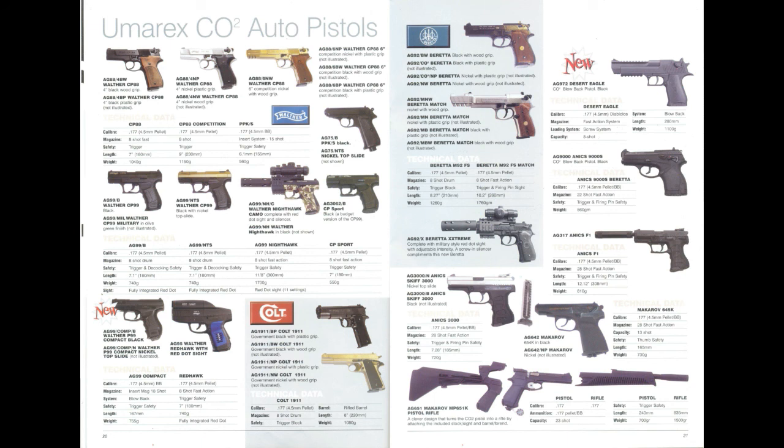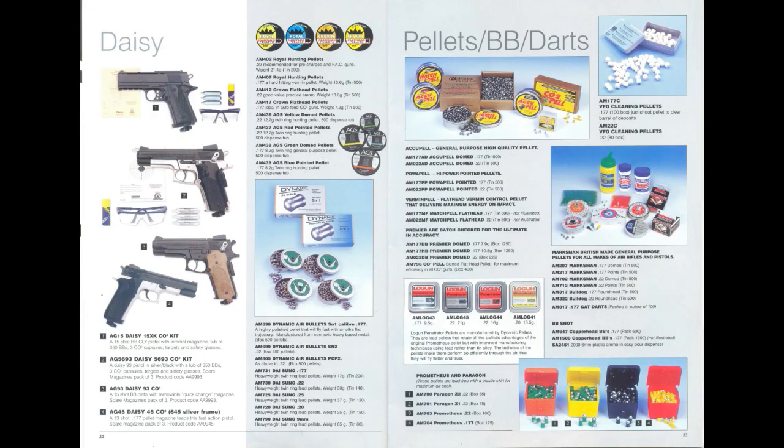I pretty much probably would have bought most of their range if I was still working. The Berettas look really nice, and again I nearly did buy them, but it was just deciding. Most of the time in those days I went for power over looks. That's all I was interested in. I wanted the most powerful air pistols you could get. So we go to the next page now, 22 and 23. A couple of Daisy air pistols there.